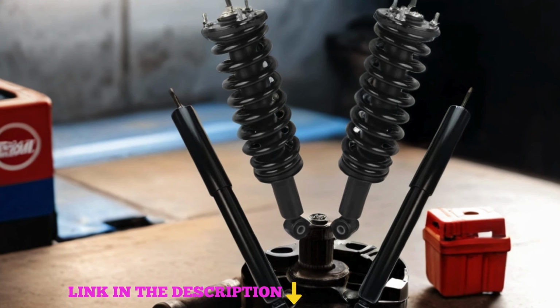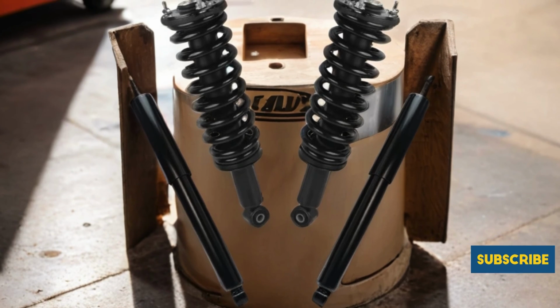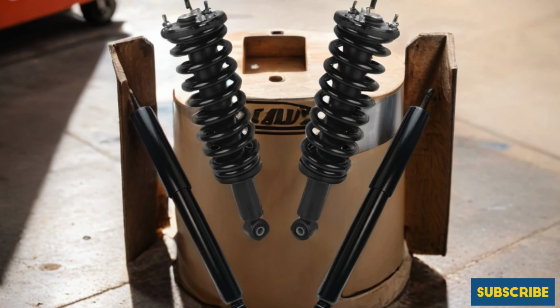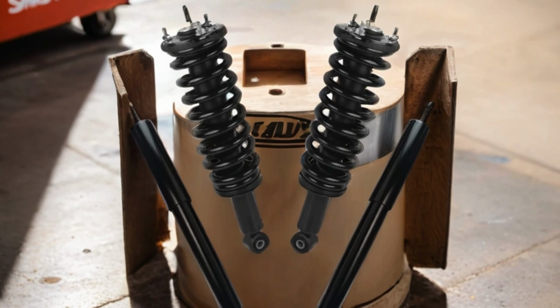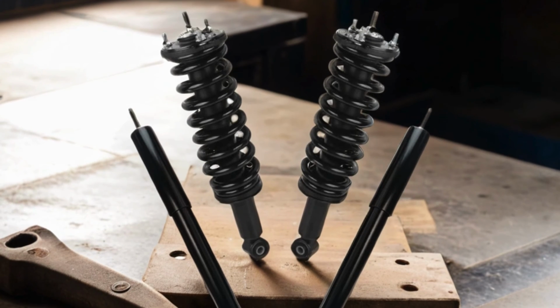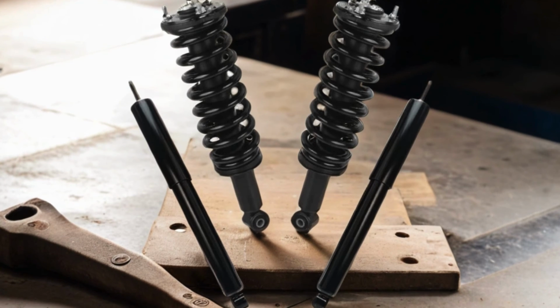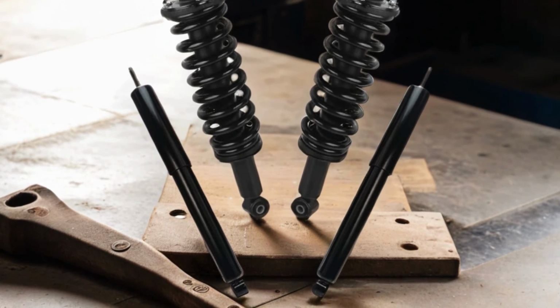With their durable construction and advanced technology, they provide maximum stability and comfort, making every drive a pleasure. Upgrade your Tundra's suspension with Detroit Axles' reliable and high-quality shocks for unparalleled driving experience. Get ready to conquer the road with confidence and style.